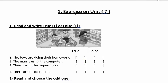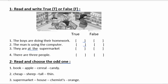Okay, today we have a revision on Unit 7, or exercise on Unit 7. Number 1, let's start with the first question. Read and write true T or false F. Okay, first look at the picture. Okay, they are buying something.